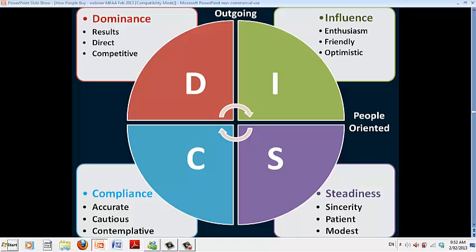If you're a DI, you're more outgoing. If you're an IS, you're more people orientated. If you're an SC, you're an S or in the C category, you're a little bit more reserved. If you're an S leaning towards C, and if you're a C leaning into a D, you can be task orientated. So you can see there that the D can be outgoing and task orientated. The I can be outgoing and people orientated. The S can be people orientated and yet reserved. And the C is typically reserved and task orientated. So it's a really good way of understanding the different ways people are.